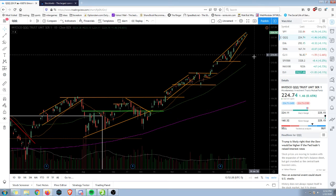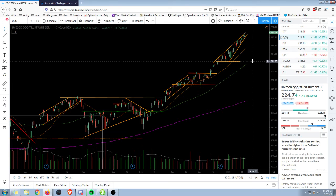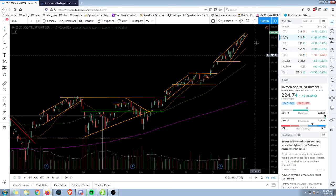As far as the Qs are concerned, the big level of support is down here at 211. That's a lot of room to the downside, and the 50-period moving average will come up and meet price if we do get to that. I think as long as we stay above that, then we're still in a pretty steady market that is probably going to continue climbing pretty easily.